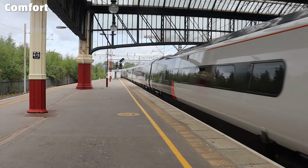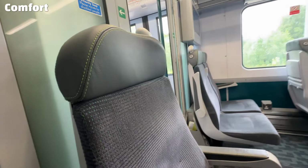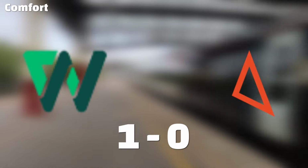Well, the comfort on London Northwestern Railway is better than Avanti West Coast because London Northwestern Railway has much comfier seats and it feels much more spacious, whereas Avanti West Coast feels slightly more cramped and the seats are a lot more firm and feel more like an ironing board than an actual seat, to be honest. Hence, London Northwestern 1, Avanti 0.